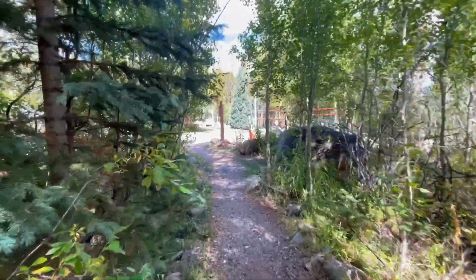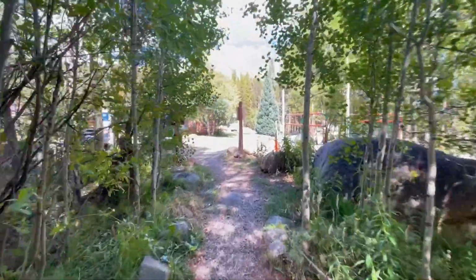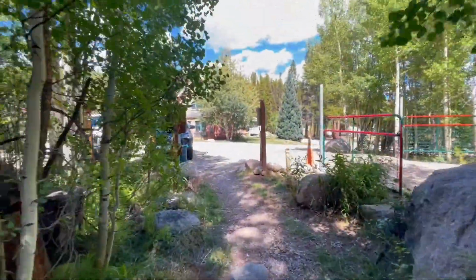Oh, it looks like this is the end, and this brings us out over by the opposite side of the hatchery, which again, go check out that video. This was a wonderful trail. I definitely recommend it to anyone coming out to the Leadville area. It's gorgeous. You can see all sorts of amazing things and learn a little bit about the area.